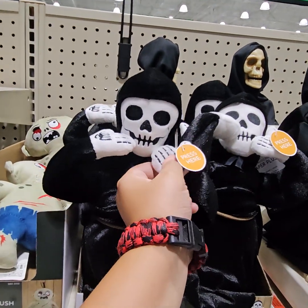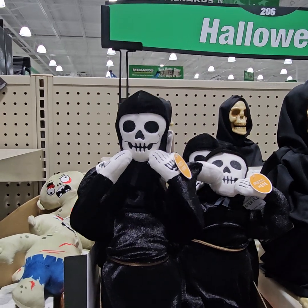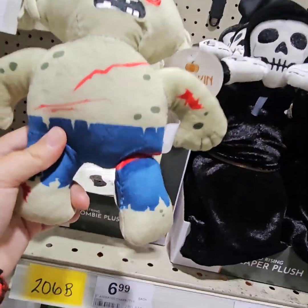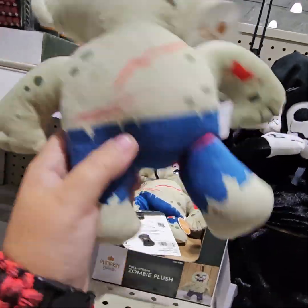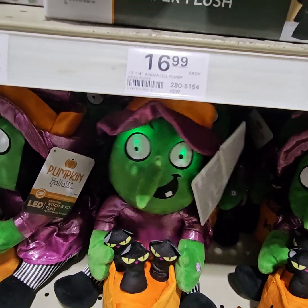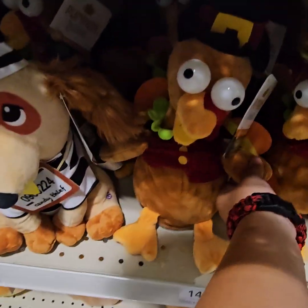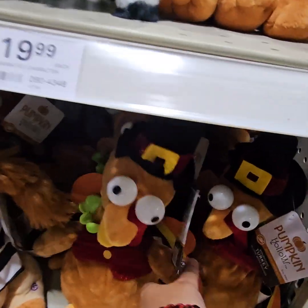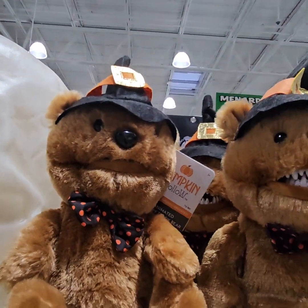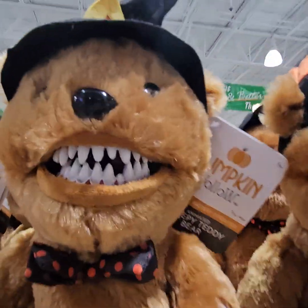Then here is another Grim Reaper. Then there's also this zombie plush, which when you pull his leg, let me do it, he screams and he pulls it back in. Then here is the witch. And then there's this turkey. Then there's also this evil teddy bear. And then these ones have his teeth more out, where you can see them.